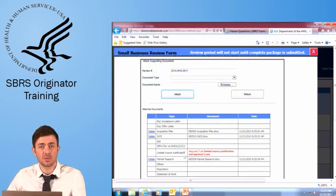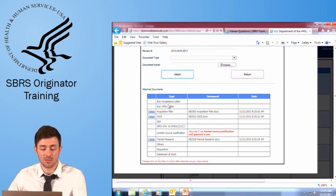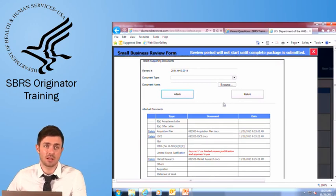Now all 3 documents have been added to the table. You can see here that additional documents may be uploaded. As I mentioned previously, if you had selected 8A as a procurement method, you would need to upload an acceptance letter and an offer letter to this table before you could submit the review form. Okay. Once all information has been added, select the return button to go back to your review form.